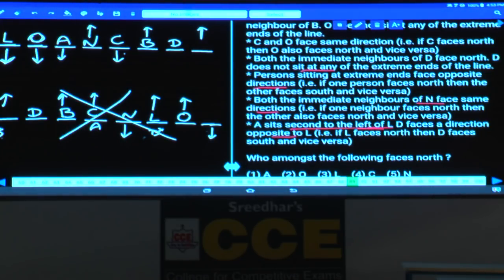Clear now? In the second case we cannot find out the place for A, because A is seated second to the left of L. Then who is the person left over here? Tell me. M is the person left over. M must be at this place, and A sits second to the left of L, and D faces a direction opposite to that of L. D and L are facing opposite directions. L is facing south and D is facing towards north. Clear now? This is how these 8 persons are facing towards north and south, seated in a row. 4 persons are facing towards north and 4 are facing towards south.